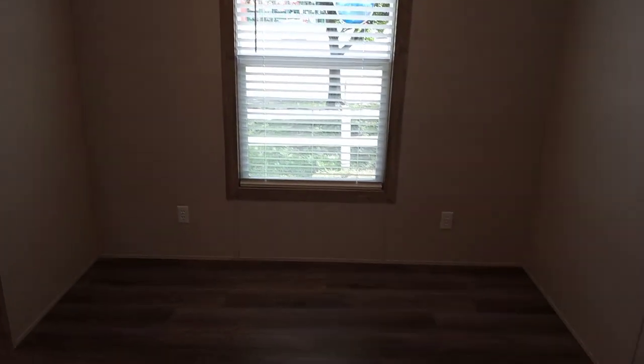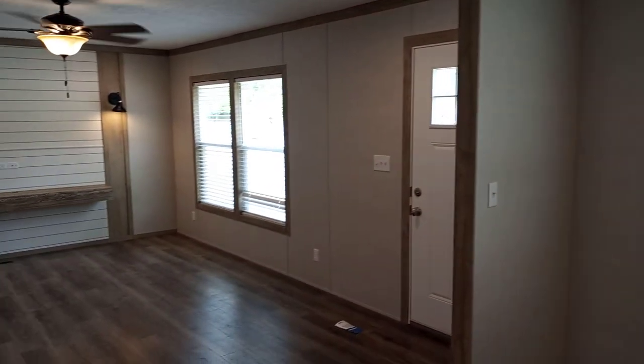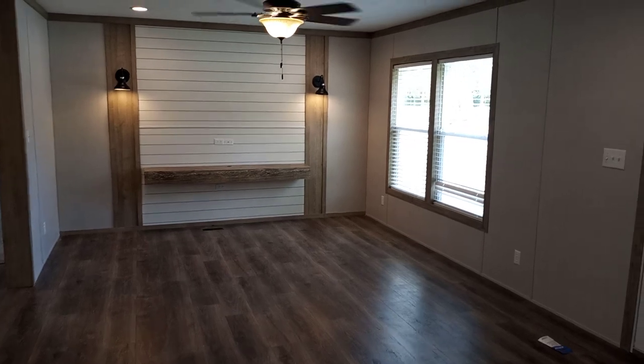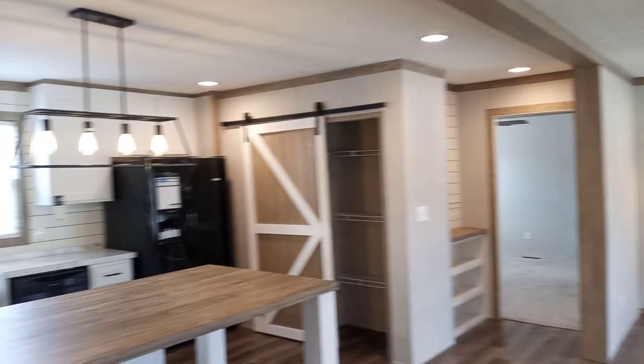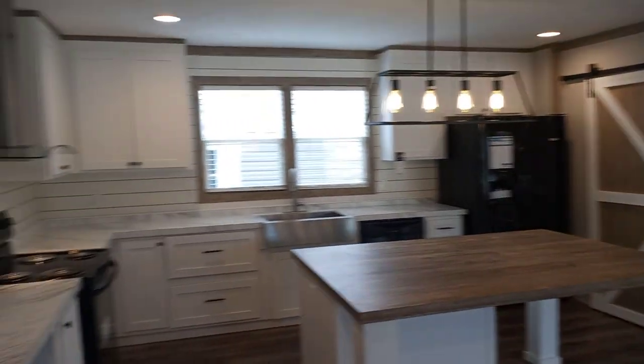Here's your dining room area. Remember, the one that I figured out what it was. Your living room with a nice entertainment center, along with the kitchen. Beautiful. Beautiful kitchen.